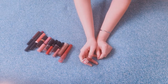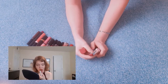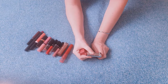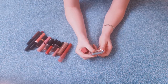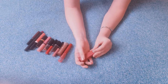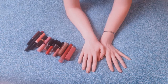Next we have another Maybelline lipstick. This is in the shade Pink for Me, and it is a cream formula. This color is beautiful. It is a very nice, super wearable, easy nude pink on me. However, this has just a tiny bit of a waxy formula, which is why it is not even closer to the top. Five more to go. We're getting there.